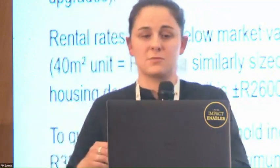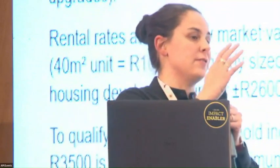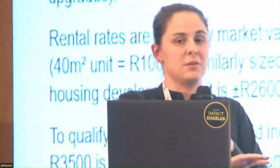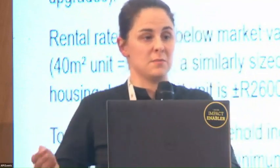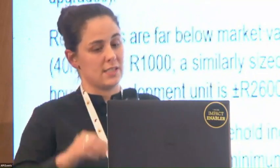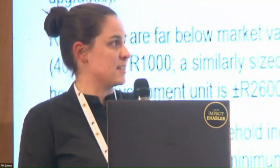Because of how the subsidy program works, tenancy transfers are possible. So if a member of the family who is the listed beneficiary dies, they can actually transfer that to their family members, provided their family members are still eligible for the less than 3,500 Rand income. So as you can imagine, when I give you those numbers, there are significant challenges.